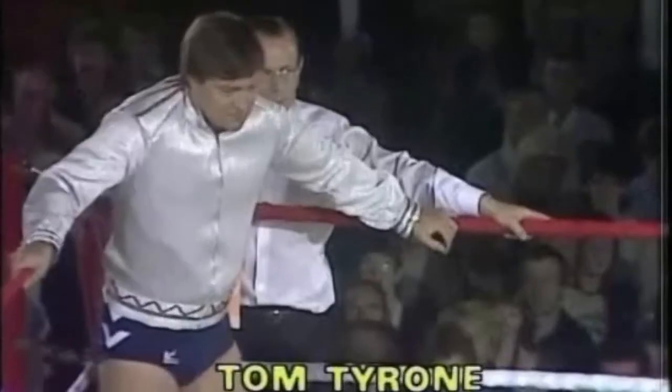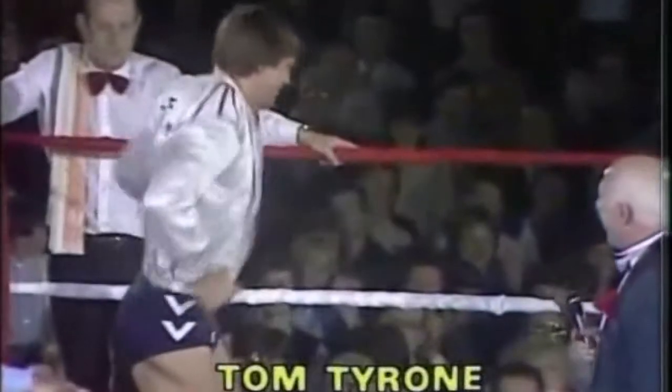The second contest is a heavyweight contest to be wrestled over 8 3-minute rounds. 2 falls and 2 submissions or a knockout decides the winner. On my right, presenting in the red corner from Kent, Tom Tyrone. His opponent in the blue corner from the north, from Bolton, Bulldog, Colin Joynson.